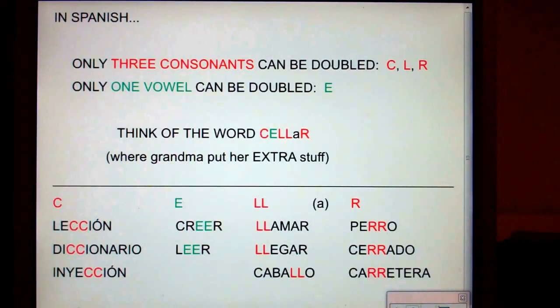You never have double A, you never have a double I, you never have double O, you never have double U, okay? That makes it easy. Now, how are we going to remember that those are the 4 letters that can be doubled? Well, think of the word cellar. Everybody say cellar. Cellar. Cellar as in the place where Grandma used to put her extra stuff.